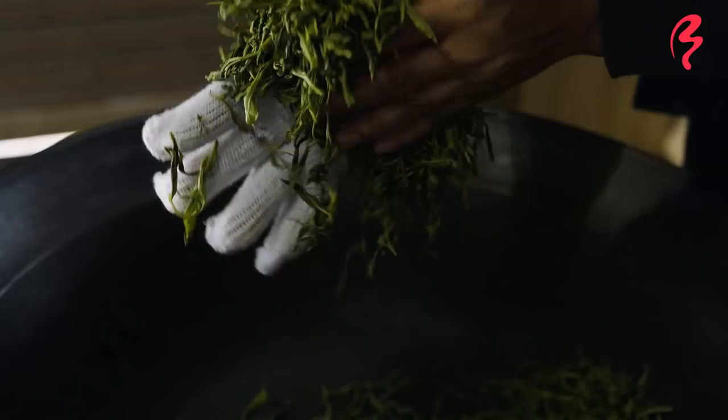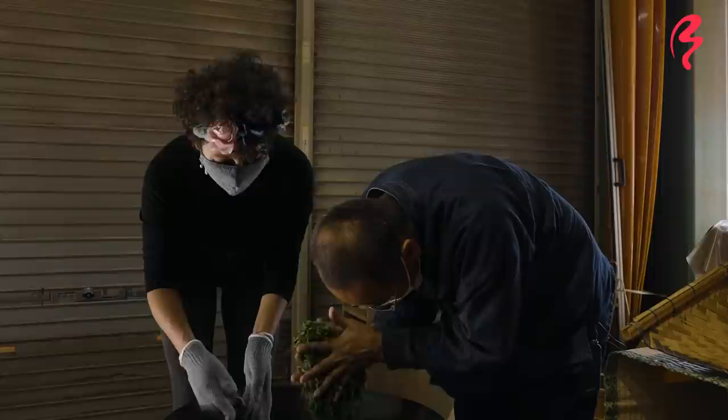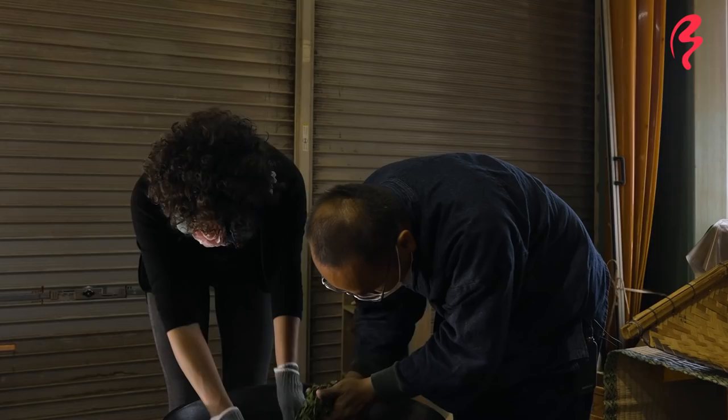Terrible. If you don't do it properly, the leaves will turn red. So they call it a shrimp, because when you cook the shrimp, it turns red too. I love it. So it does not become a shrimp.